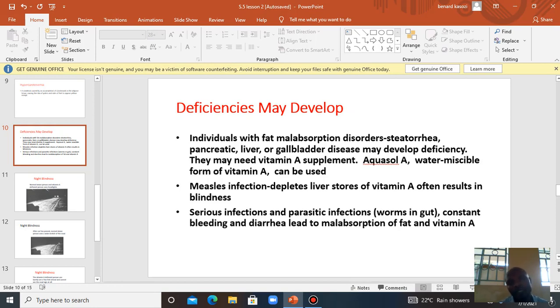Then you have pancreatic disorders. If you have a faulty pancreas, or liver or gallbladder disease, you may develop deficiency. Remember the liver is where vitamin A is stored, and the pancreas is also very important in the metabolism of this nutrient. So you may need a vitamin A supplement if you have steatorrhea or liver, pancreatic or gallbladder diseases. But it is better you go for supplements after the doctor advises or prescribes them, and you should not self-medicate.